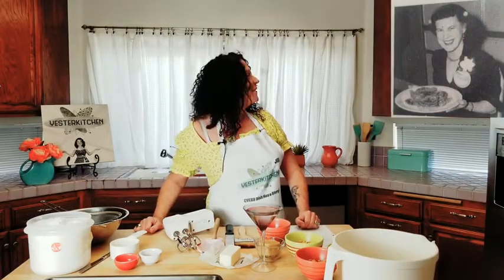Today's recipe is brought to us by Mrs. John Hamlin. There she is. And yes, in the 50s, women were Mrs. their husband's name. It's just the culture, how things were. She was from Fergus Falls, Minnesota, and this was the fourth annual Pillsbury Bake Off. Now, of course, it's still going on today, so we know how amazing and how long it's been going on.